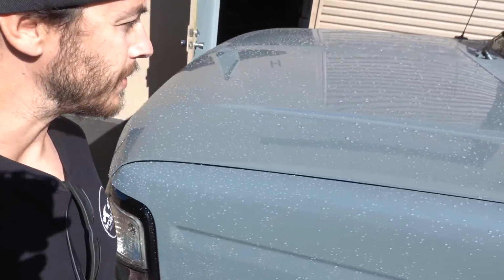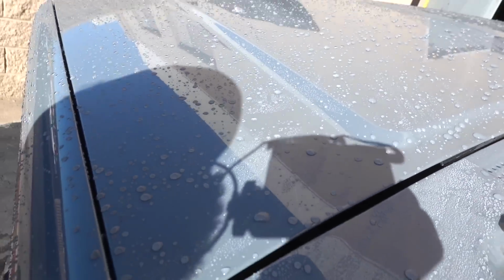And I know it's still wet here, but let's see if we can see any cat paw prints or anything. Looks like that paint protection film is doing exactly what I wanted it to do, so I'm super stoked.